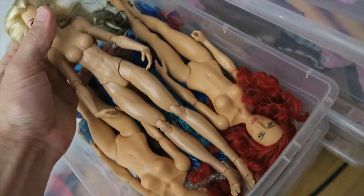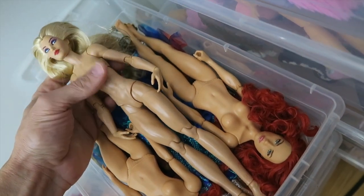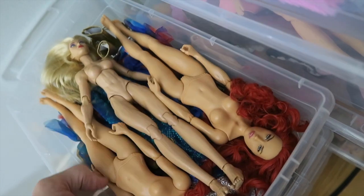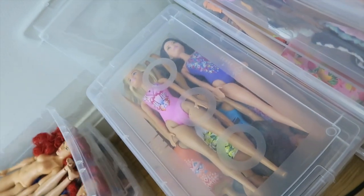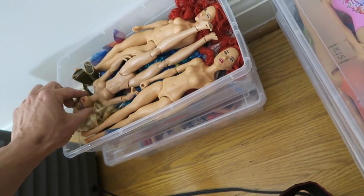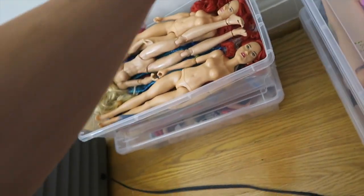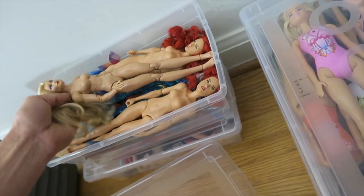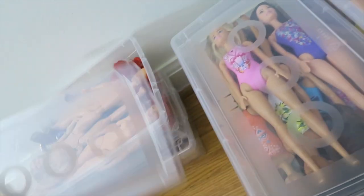I'm not sure I like this Shiva doll either. I think I prefer using the Shiva clothes on some of the other dolls that I have. And if I can get lots of money for her, because I don't love her. She looks weird. I mean, she's really muscular, but her head is so small, and she doesn't fit with the rest of the scales of the other ones.